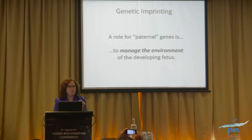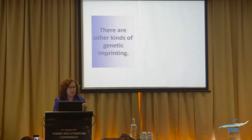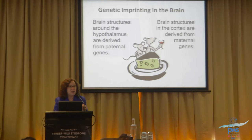I know it's a big leap to go from mouse to man, but I do know in studying, looking at the genetics of the placenta, it's not all dad, it's dad and mom and dad and mom. But just like those snoRNAs that regulate the way that genes turn off and on as you grow, that's what happens. So there are other kinds of genetic imprinting, and it is active in the brain. We know from mice that when you create a chimera, which is a mouse that has only paternal genes or only maternal genes, we know that the brain structures around the hypothalamus are derived from paternal genes, whereas the brain structures in the cortex are derived from maternal genes. So what that means is that you can thank your mom for your IQ points.